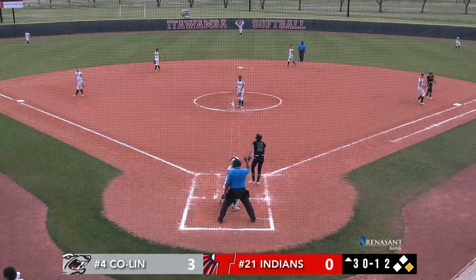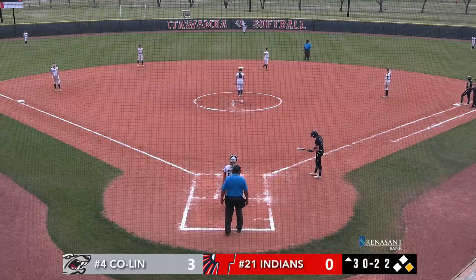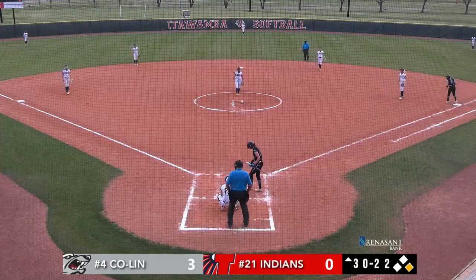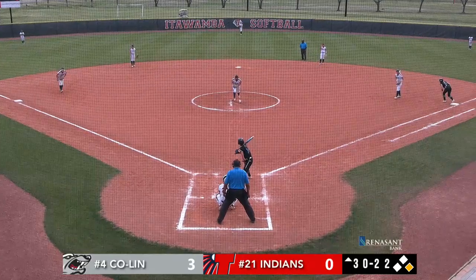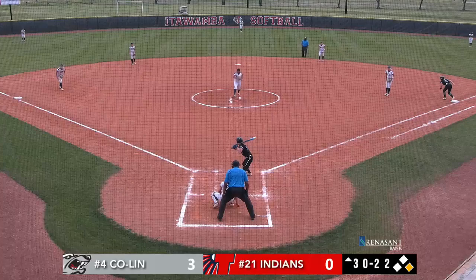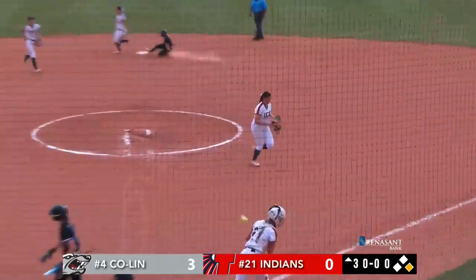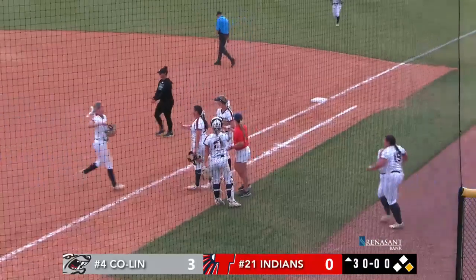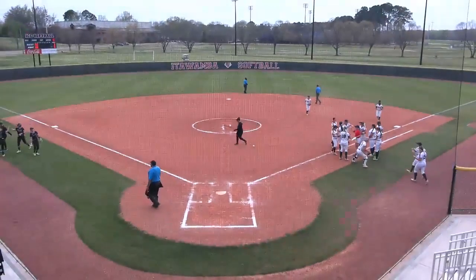That pitch down the middle for a strike. Defense appears to be playing in rather than holding the runner. Like they want to make sure Midair doesn't go for a slap or a bunt to advance the runner and keep the inning going. So the 0-2 pitch. She swings and misses. So strikeout ends the inning. ICC does give up one more run on the solo home run by Williams. We'll take a break and come back for the ICC half of the third inning.